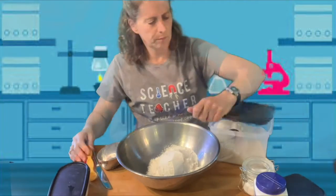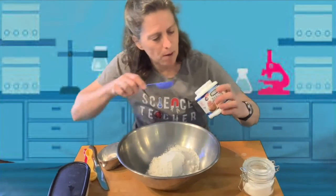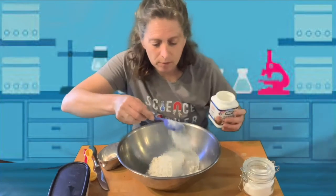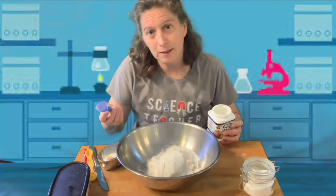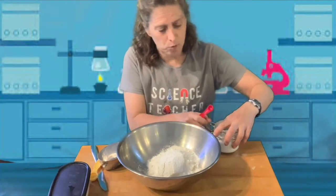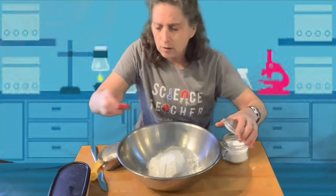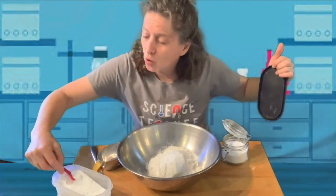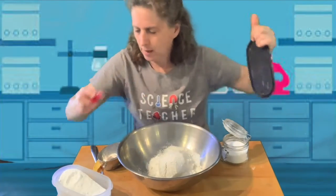2. Next, I'm going to add a tablespoon of my baking powder. It's kind of a lot of baking powder, but I want some fluffy biscuits. That's what my recipe says. And finally, I'm going to add a 1/4 teaspoon, just a little bit, of salt and a little bit of baking soda. And they all go.